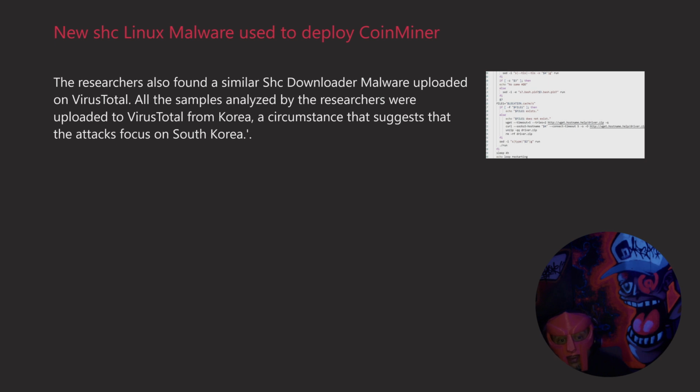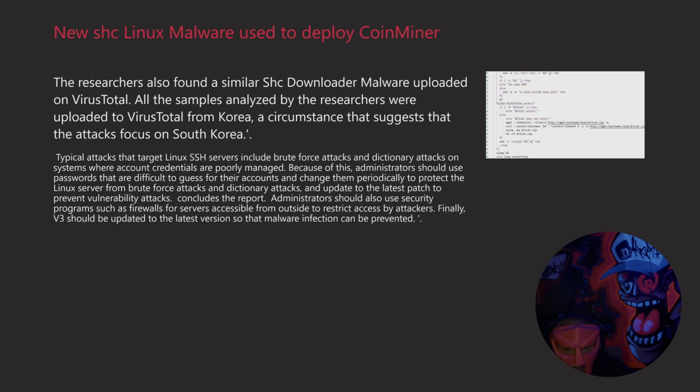The researchers also found a similar SHC downloader malware uploaded on VirusTotal. All the samples analyzed by the researchers were uploaded to VirusTotal from Korea. Circumstances suggest that the attacks focus on South Korea.